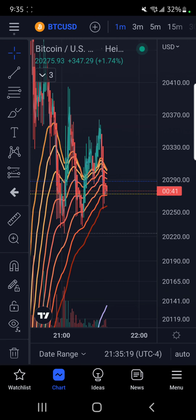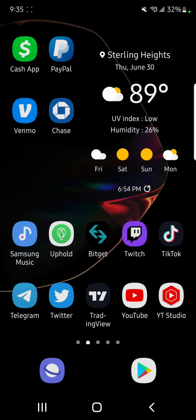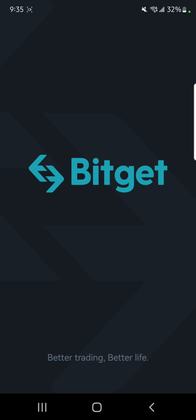So what's going on here is I think we could be breaking down a little bit. So what I did was I took a very strategic short out, and actually I don't want to go over that. I don't want to show what my short is. I did take a short out.